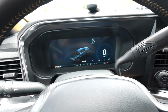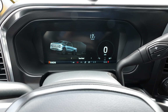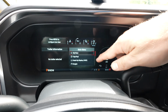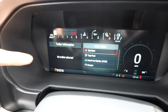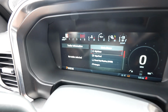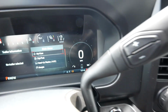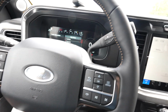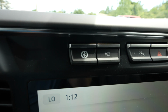I love the tow haul drive mode for this vehicle because you get to see so many different parameters. So your truck's parameters and all your information is going to be right here. If you opt for like the trailer TPMS and stuff like that, you can actually see all of that over on the left side. Your tachometer is more of like a sport style tachometer, and then your speed is still right over on the right hand side. So very, very cool.